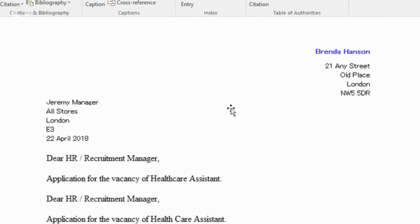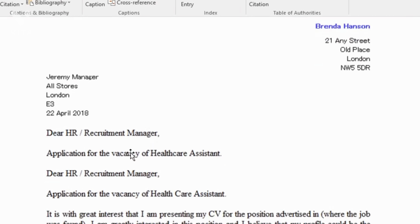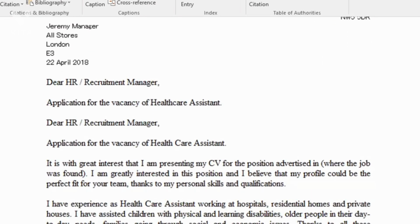Then I'm going to show you an example of a cover letter. Over here, it is an official letter, so it should have two addresses, yours and theirs. You should also be addressing someone. Don't write hello. Hello is for an informal letter. But for a formal letter like this, you should write dear sir, dear ma, dear HR, dear recruitment manager, stuff like that. Don't write hello or hi.